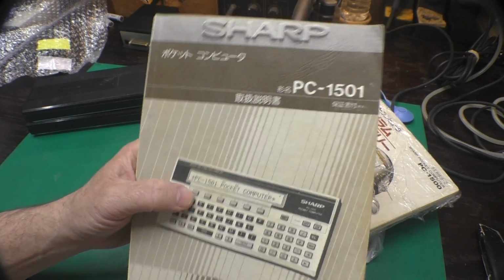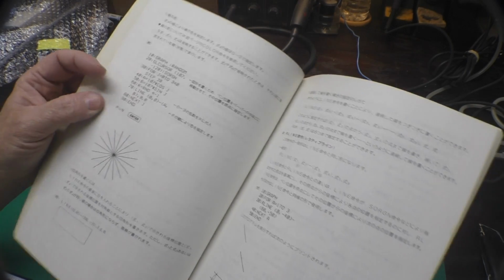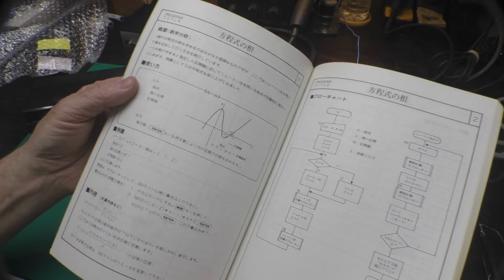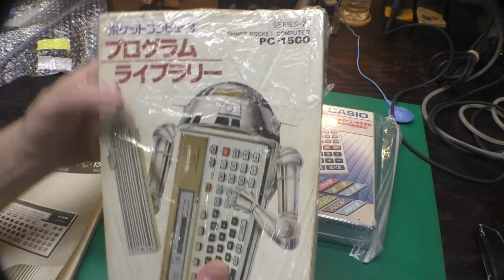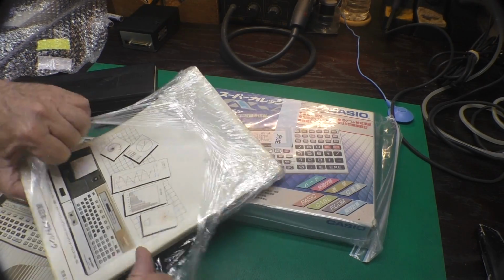And this is the Sharp PC1501 manual, of course, in Japanese, except for the code, which is always in English. But I'm sure there's an English language version available. If not, there are always online translators. This book here, let me in.